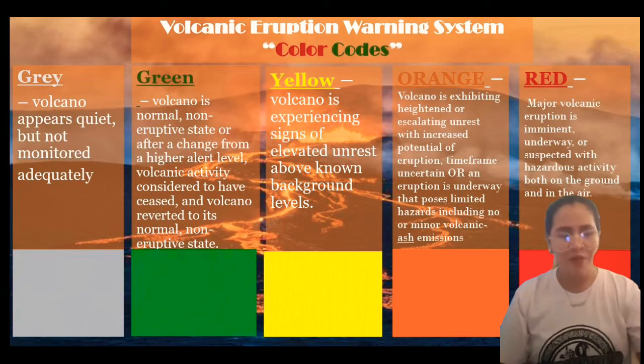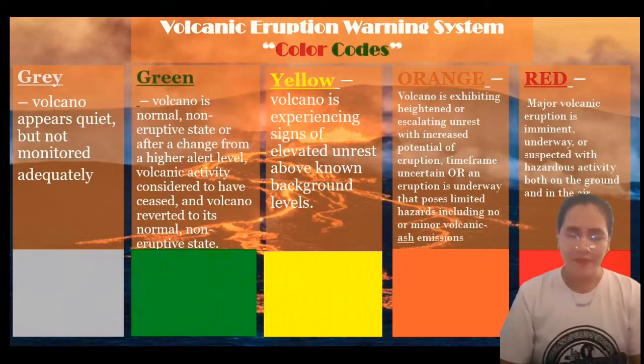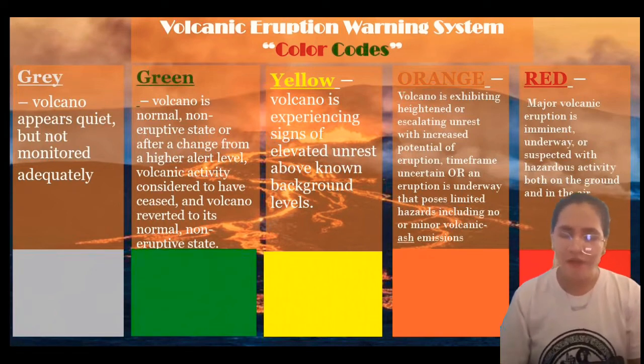Volcanic eruption warning system. For the color codes, we have gray, when a volcano appears quiet but not monitored adequately. Green, for volcano is in normal, non-eruptive state or after a change from a higher alert level. Volcanic activity is considered to have ceased and the volcano reverted to its normal non-eruptive state. For yellow, the volcano is experiencing signs of elevated unrest above known background levels.